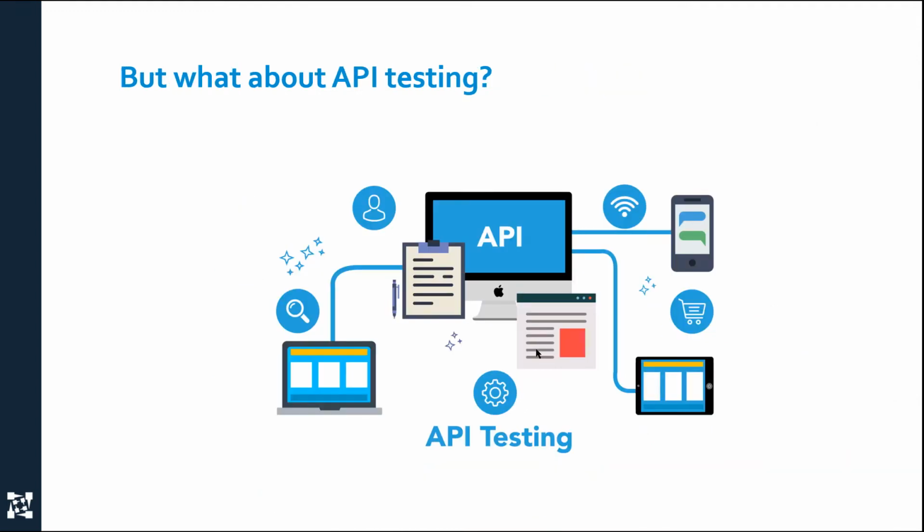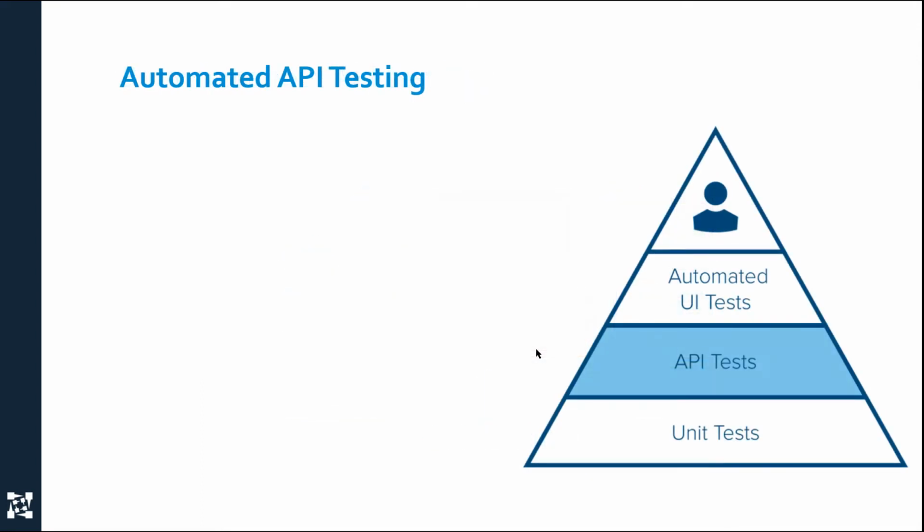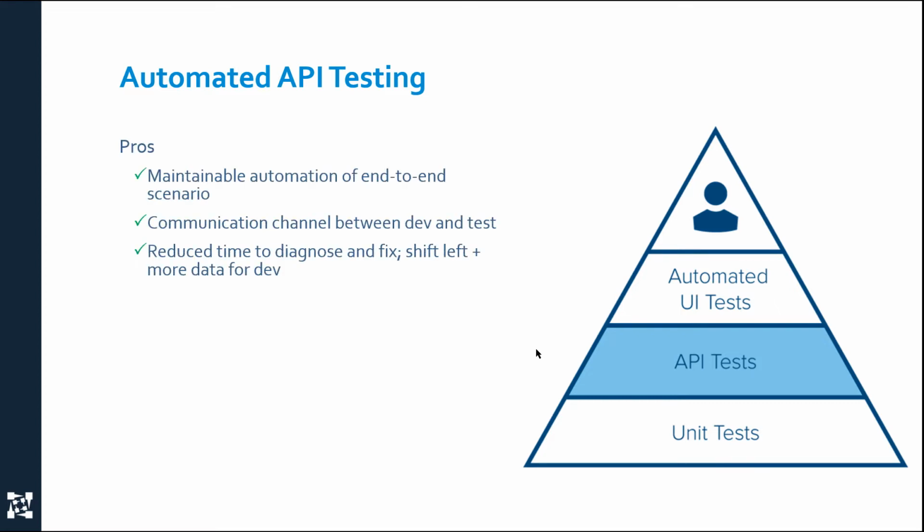Okay, but what about API testing? API testing is an excellent practice. We really focus on it at Parasoft. We believe that there are many benefits, such as being able to thoroughly validate components individually or end-to-end inside of an application. The UI only tells one story, these APIs tell the rest. It also serves as a really good communication channel between dev and test, because if you find a defect, you can simply provide an API test to the developer to reproduce. It's much quicker to remediate because you're so close to the code, and it really shifts left the defect remediation time.